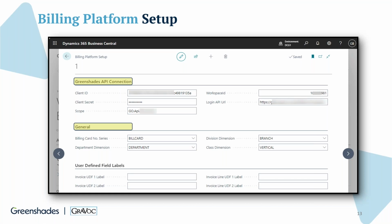Starts with the setup. It's fairly straightforward. You need to obviously be paired up with Greenshades, and we have a special API user connection, security, and endpoints that are part of our systems communicating back and forth. The platform setup likes to use native functionality like the dimensions in Business Central in the general area of the card, as well as a numbering series for new billing cards.